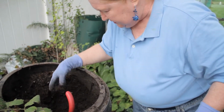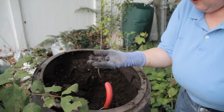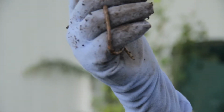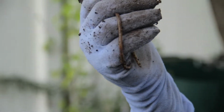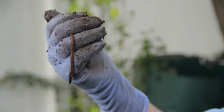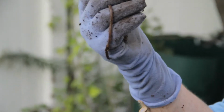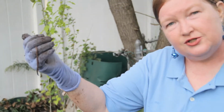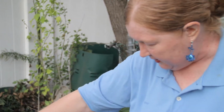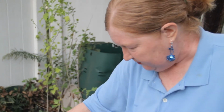And here is a wonderful earthworm that I throw into the soil. They nest and multiply, and they help to further break down the compost even more rapidly. So these are a wonderful sign for your soil. Anytime you see these, don't hurt these. They actually tunnel, so they help to aerate your soil. And when you put them in your compost bin, they help to break down the compost much more rapidly. So I'm going to put him back and tell him to go back to work. There we go.